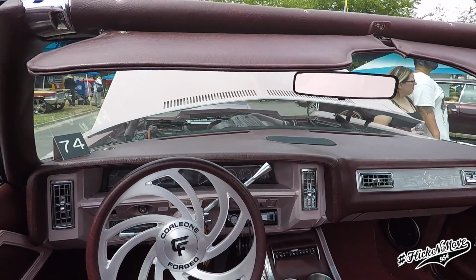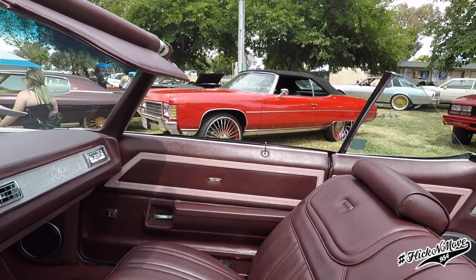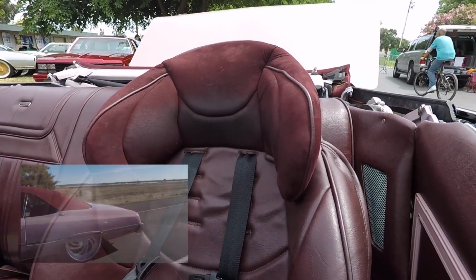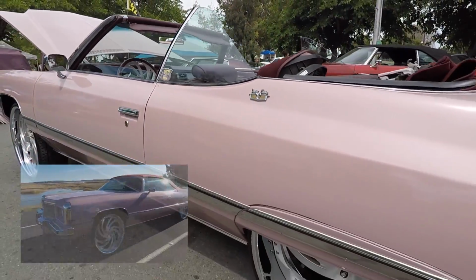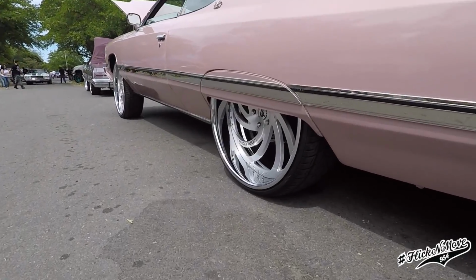Interior real clean. I like the color coordination on this one, very nice. Baby seats in the back, matching. That's some footage from the EastbayChevs 2019 New Year's ride out. Flicknmove was in the building once again. You know what I'm saying? I'm rocking with the EastbayChevs heavy.